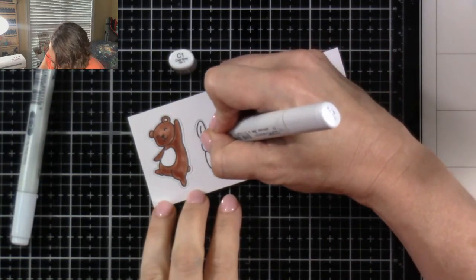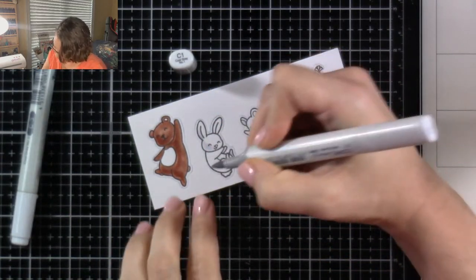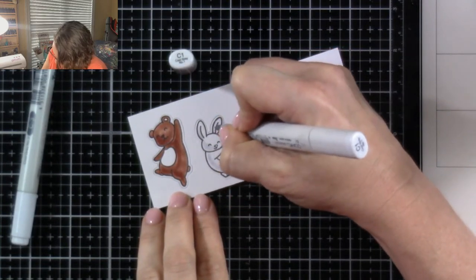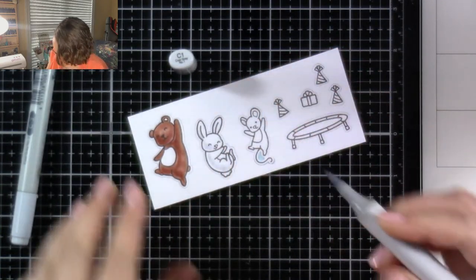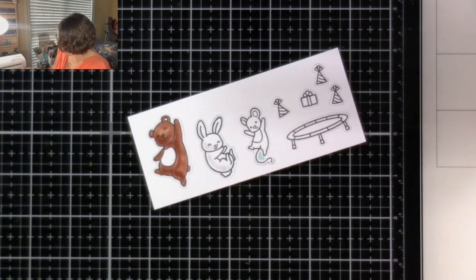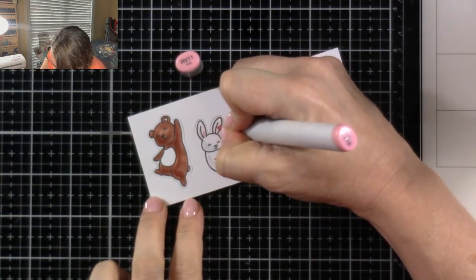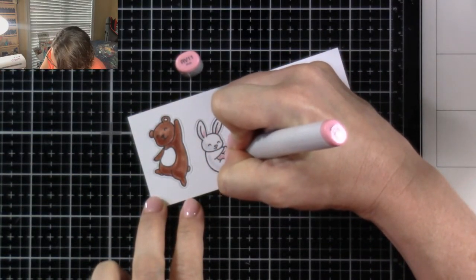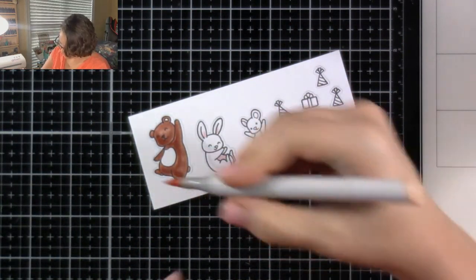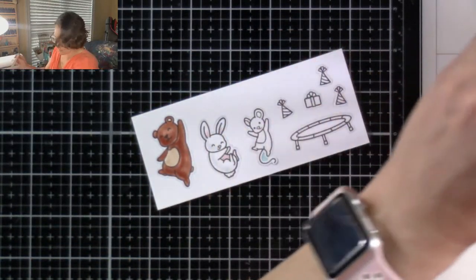That's awesome. All right, so I'm starting with some C1. I may not need the C3 because I want this bunny to be nice and light. And so I'm just going to stick with that. Now I do have an RV11, and I'm gonna use that on the nose. Oh, I forgot our little bear's belly. So I'm gonna come back in with E11 for his belly and some E13.